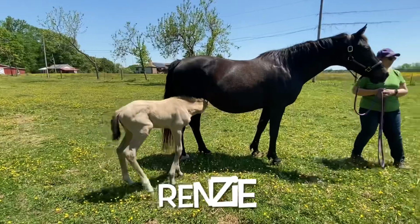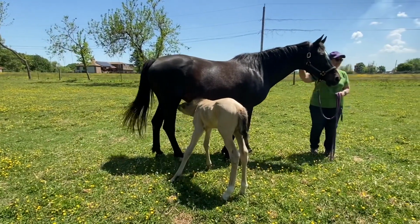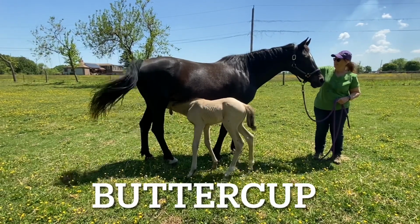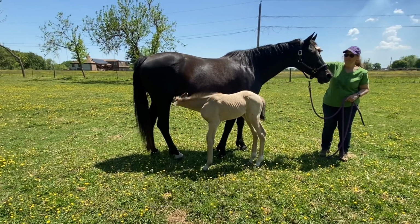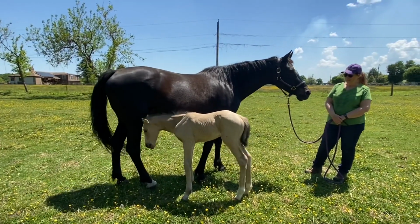And Renzi gets lots of different nicknames. Sometimes I call him Renzi because he's so cute and adorable. He also gets called Buttercup because there are lots of buttercups out in the field, and a lot of stuff has happened around the farm in reference to buttercups, so that quickly became another nickname for him.